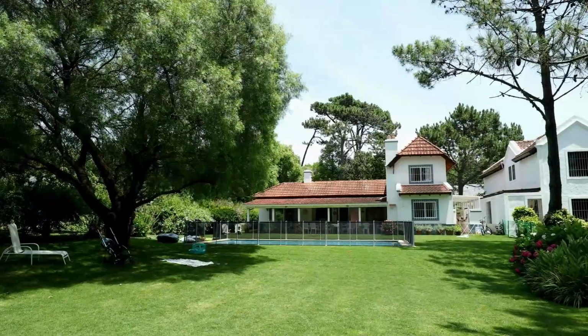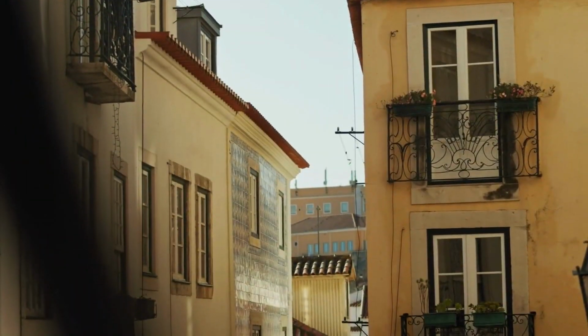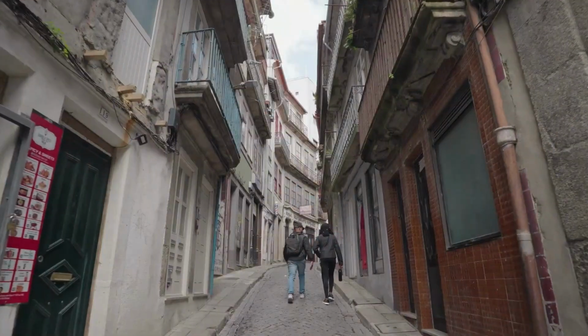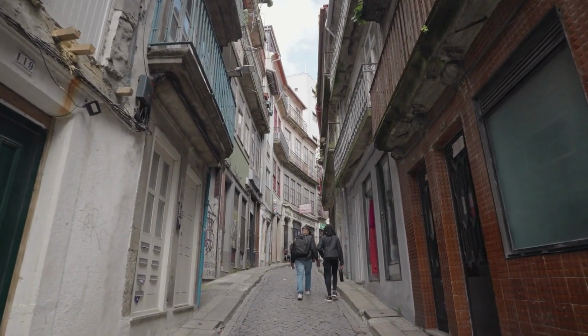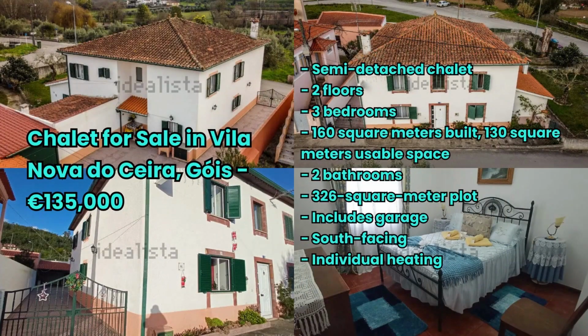These properties really are special finds, and with prices like these, opportunities like this don't stay on the market for long. If you're ready to make a change or invest in a new lifestyle, the time is definitely now. And as a bonus, here are a few glimpses of some stunning houses under €150,000.